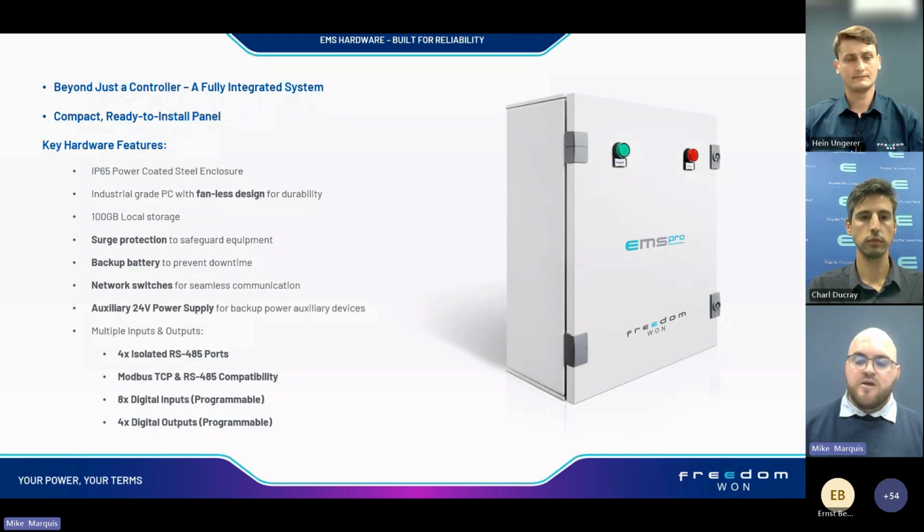The actual brain of the machine itself is an industrial grade PC with a fanless design, so it's nice and durable. There's a 100 gigabyte SSD on the unit as well for local storage. So if you do lose connectivity for any reason, you know that at least you've got a long time to back it up. Then we've gone the extra mile again just to put in some surge protection, just to keep it as safe as possible.